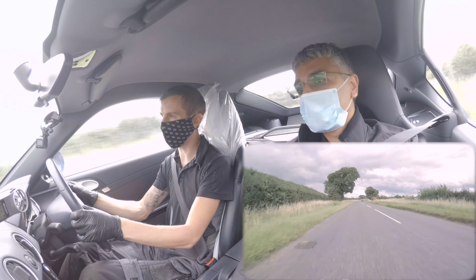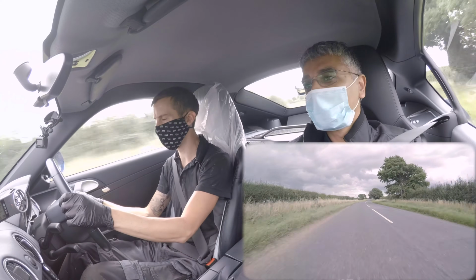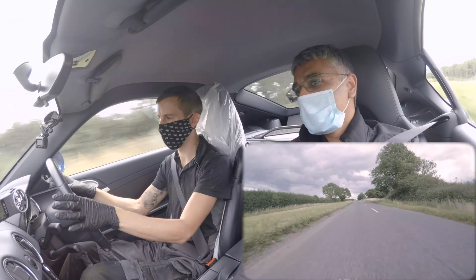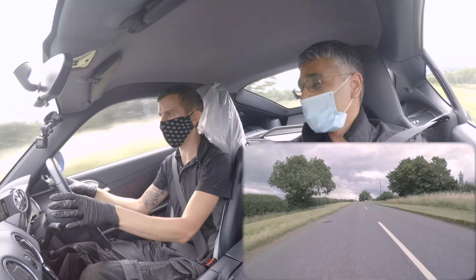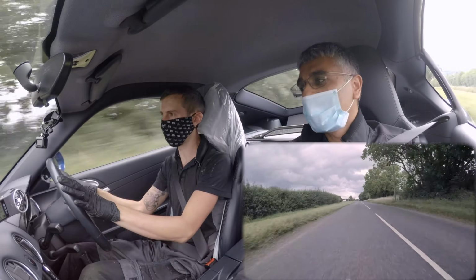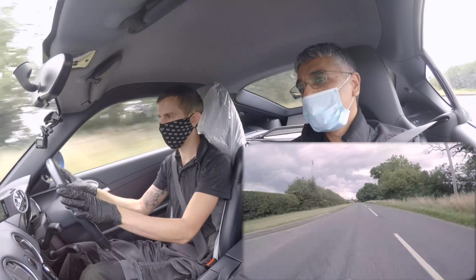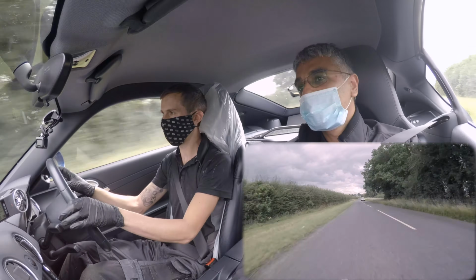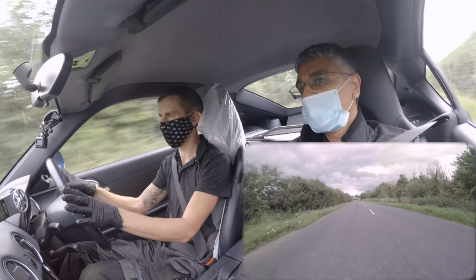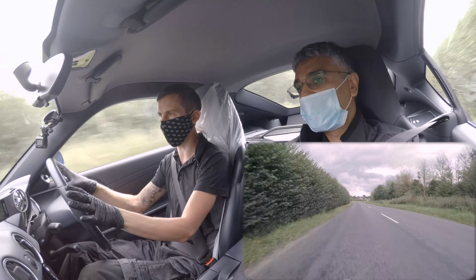I mean, this is proper Cayman territory, really, this road. And it's still literally just thumbs in the loops. So was this a geometry correction, or was it the bushes? This is the geometry. A little bit of the bushes as well. Okay. But I mean, that's no hands. Even hitting the bumps, hitting the white lines, she's just following the road all on her own.